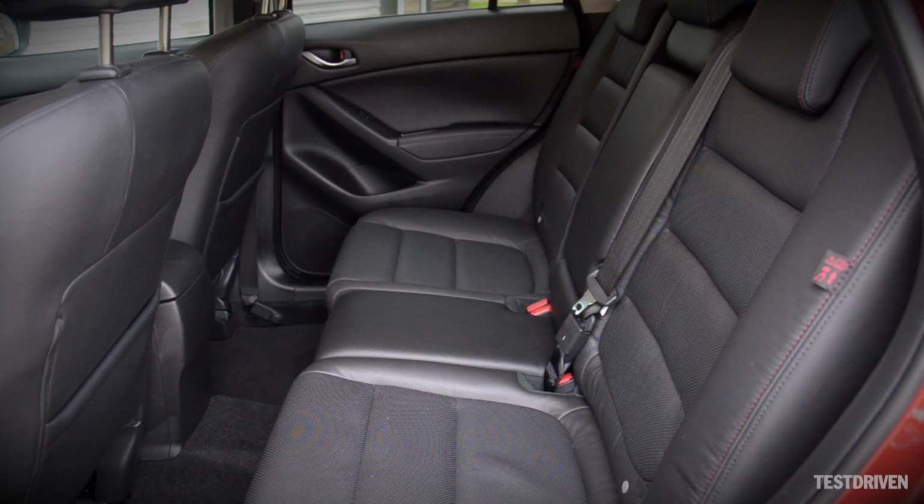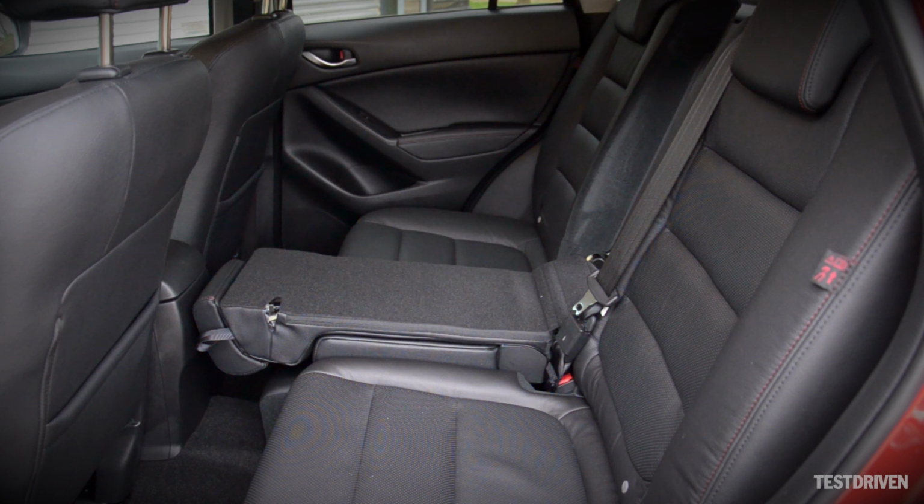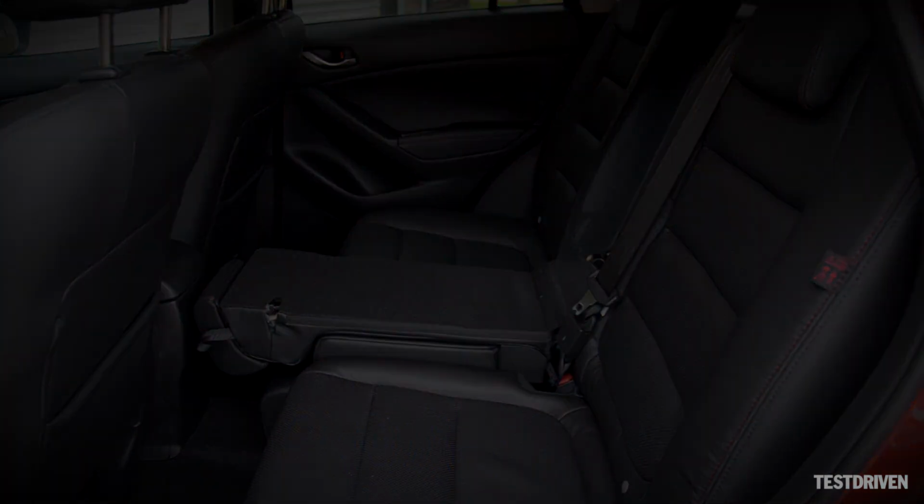Rear seat passengers should be happy enough, and there's good headroom despite the sloping roofline, although middle seat passengers might feel a little short-changed, but the reason for that becomes apparent when you fold the seats forward. The CX-5 is unusual in having a 40-20-40 split rear seat, and that allows you to carry long loads and two rear seat passengers at the same time.